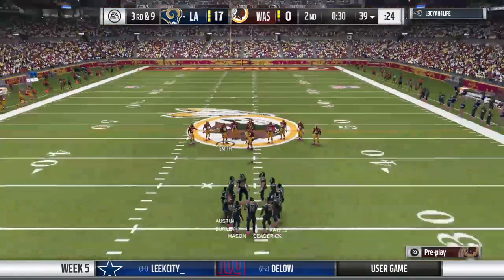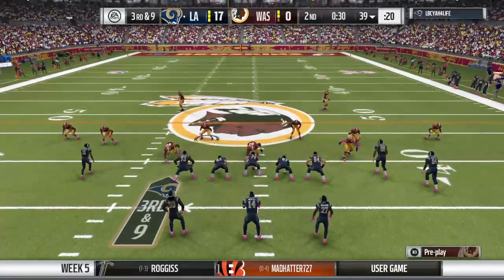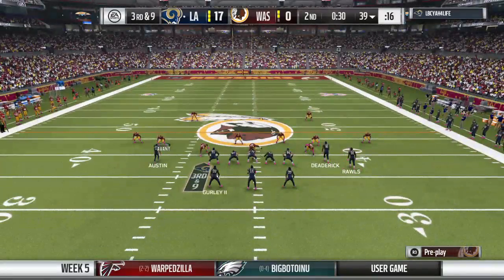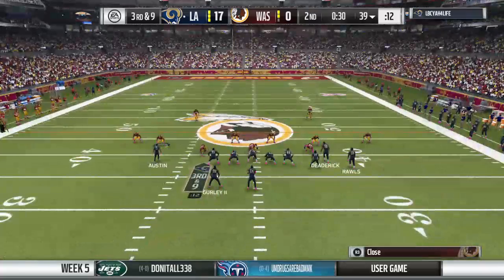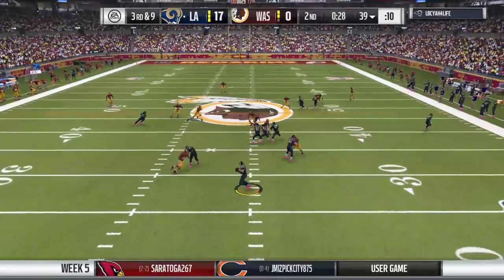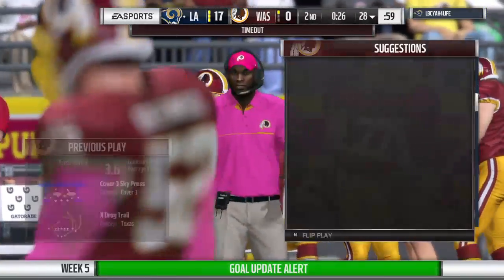And the offense looks to pick up the first here on 3rd after that incompletion. All right, here we go. 3-19. And the back goes into motion. On 3rd down, he'll drop to throw. Nowhere to escape, and he goes down.